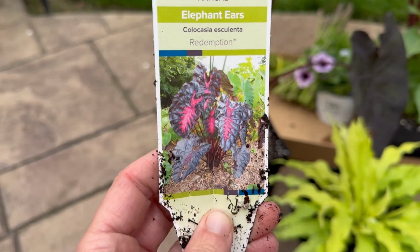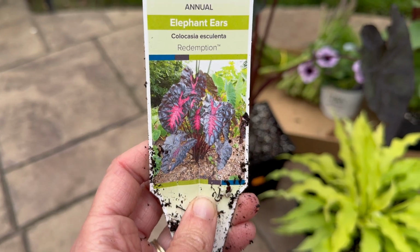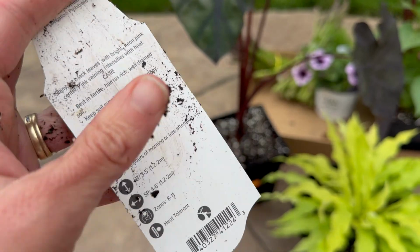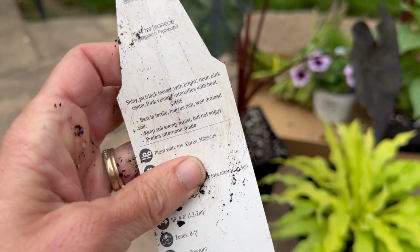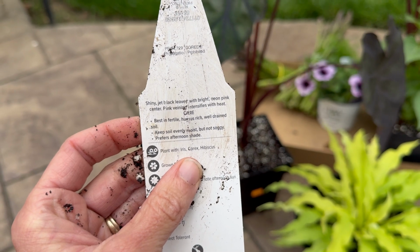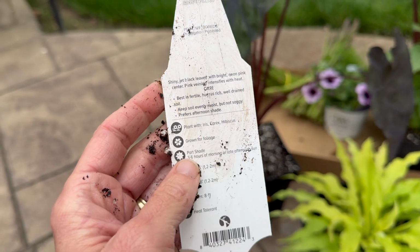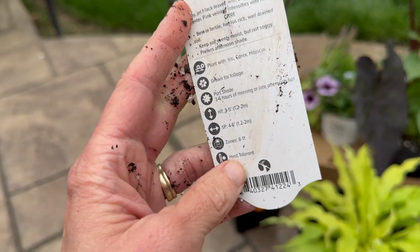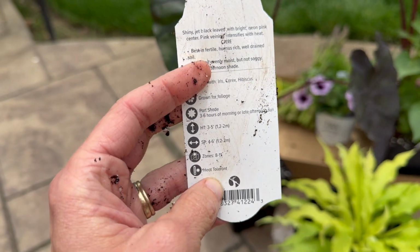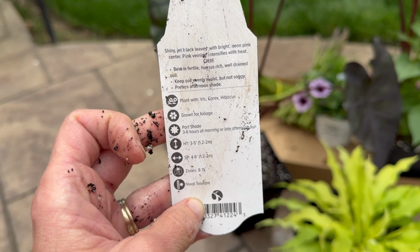I read on the back that it gets darker with time and this pink striping comes out more with age. Let me just read this quick. It says shiny jet black leaves with bright neon pink center. Pink veining intensifies with the heat, so they will be fantastic for our hot and humid summers. For the height, it says they can get anywhere from 3 to 5 feet tall. So I'm hoping that they get on the taller side. That's what I really want.